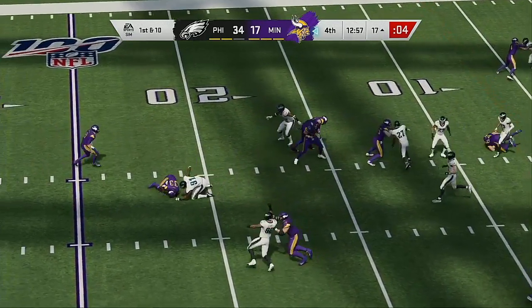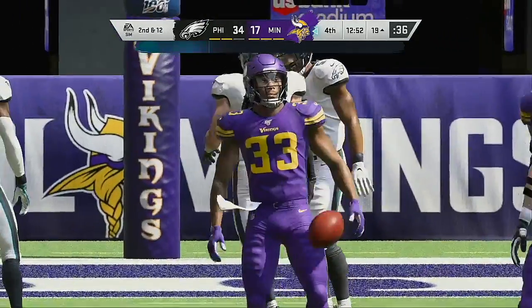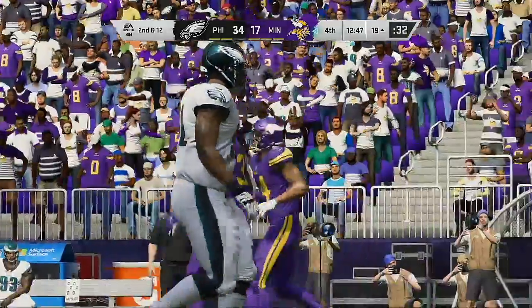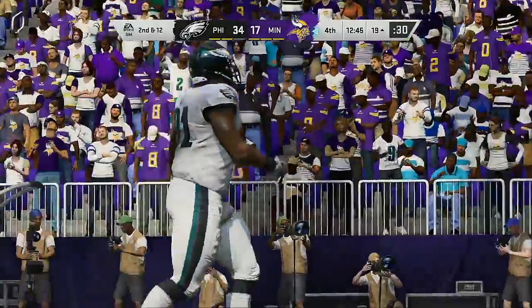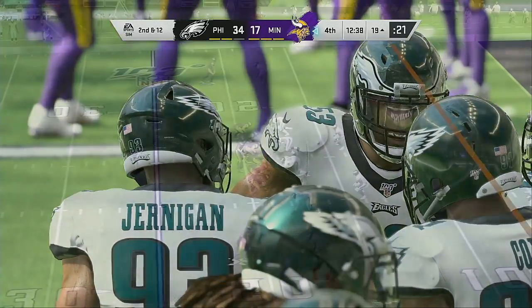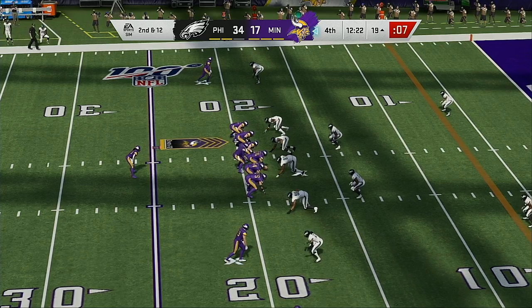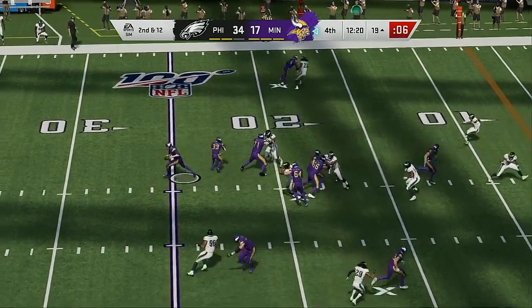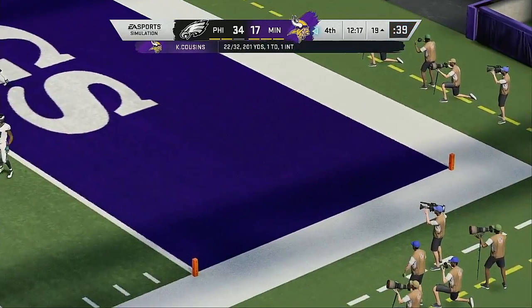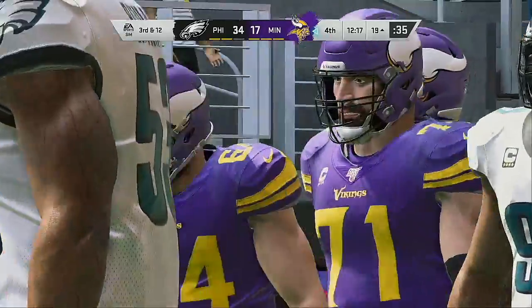Draw play, Cousins to Cook, and maybe a measure of revenge there. He's had his way in this one, but this time they get him behind the line. It'll wind up being a loss of 2, and that'll make it second and 12. On play action, Cousins. And his throw is incomplete. He was looking for his tight end there, Kyle Rudolph, and it's third down.